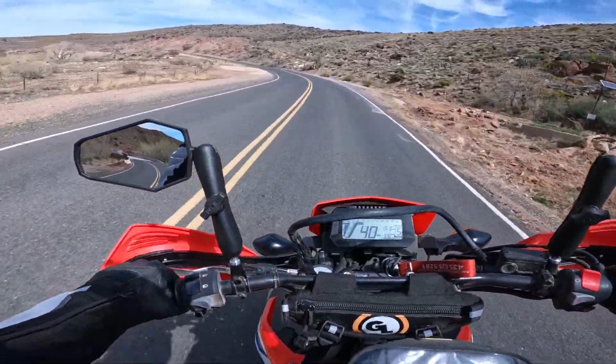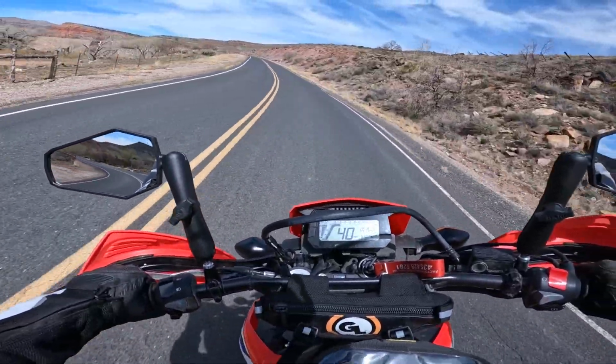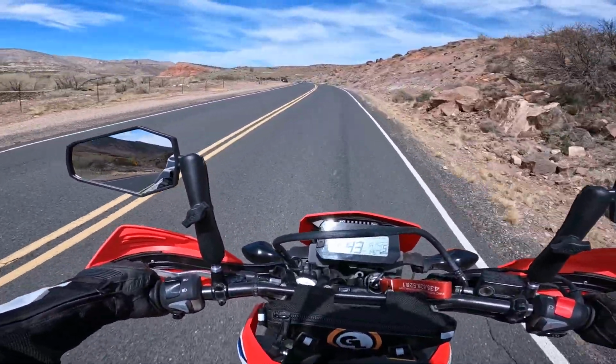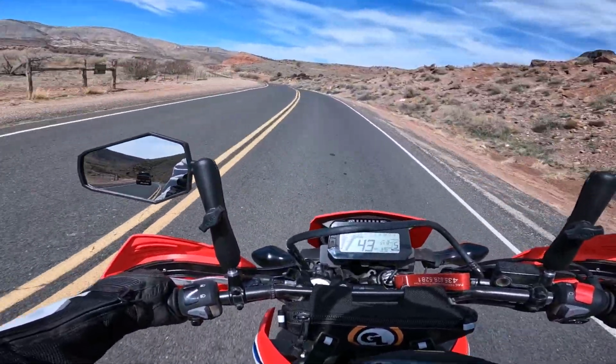I think the loop we're doing today is going to be around 100 miles or so. This will be Jen's longest ride on the Himalayan. She's just got it back from service, her first service, so it's ready to go. I'm sure she's talking about it right now.